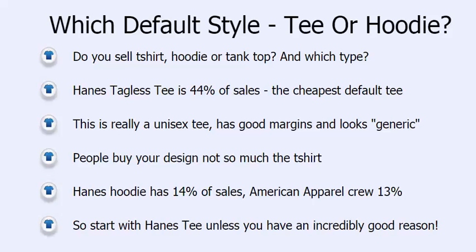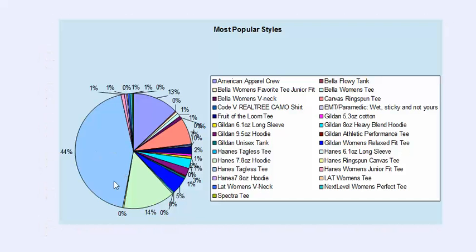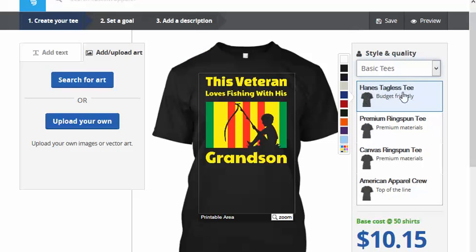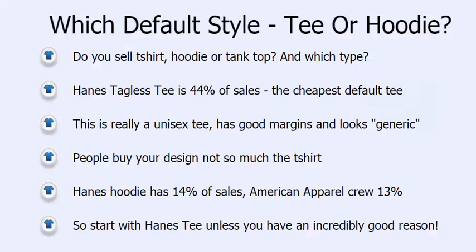The margins on it are good, and it looks generic. It's not really going to put anyone off. And remember, people will buy your t-shirt because of the design and not so much the actual t-shirt itself, which is what we see here. Also, the Hanes hoodie has 14% of sales, and the American Apparel crew has 13%. This is our Hanes tagless tee, this is our Hanes hoodie, and this is the American Apparel crew. But you can see that for our default, it should really be the Hanes tagless tee, which is 44% of sales. So start with the Hanes tagless tee unless you have an incredibly good reason. This is the one that we've got. We want it in black, and we want to start off with this, which is basically what Teespring will give you by default anyway.